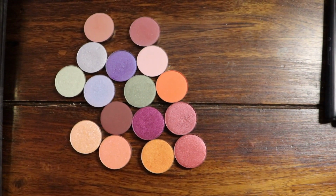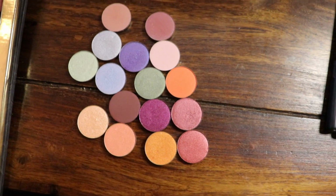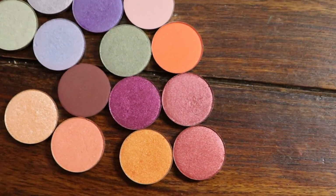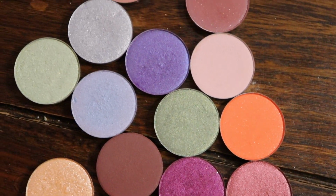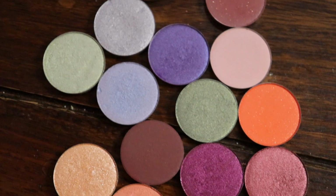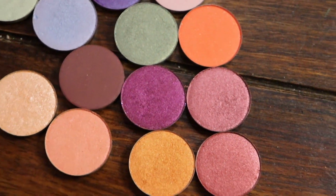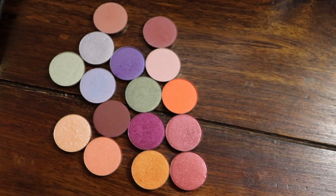So with that out of the way, let's just go straight into the shadows. I actually have 16 shadows, it seems like, that I would not have repurchased, and as you can see, a lot of them are just satin shadows or mattes with sparkles in them, or transition shades, which I don't use that much, and repeat shades basically in my collection, at least from Colourpop. So I guess I will just go ahead and show you them one by one.